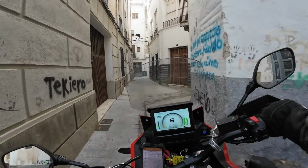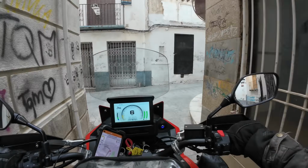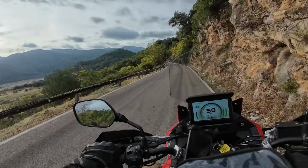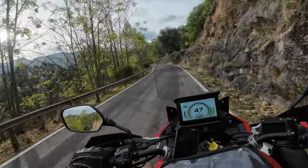And weight-wise, with both tanks full, it's 240 kilos. It's certainly not a light bike, and it's certainly not a diminutive small bike. It's got a big bike feel to it. And actually that's why it worked so well in Spain, and I think that's how I'd start this conclusion about how much I liked it, in that I thought it was a perfect Spanish travel bike.